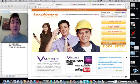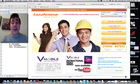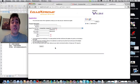So the first thing you'd want to do is go to the website LoadXtreme.ph. That's www.loadxtreme.ph. Once you're on this website, you'll be able to click at the very top where it says no account, click here. By clicking on this button, it'll take you to the terms of use with Vmobile, and this is the contract that you are agreeing to with Vmobile in the Philippines. Click I agree, and it'll take you to the next page, which is the registration page.